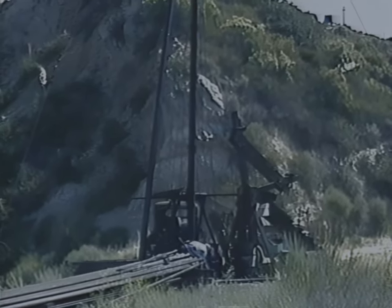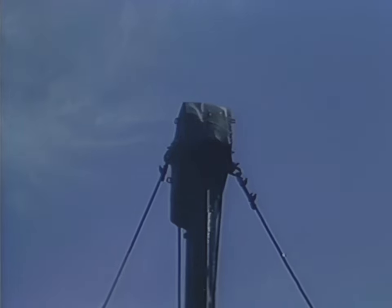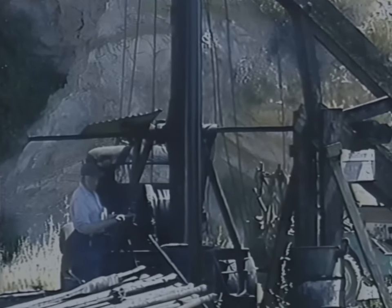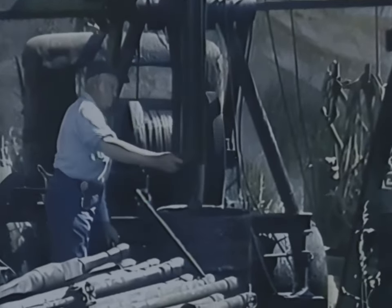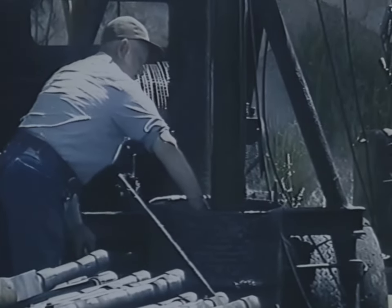To produce the wells, Carl lowers the baler until it hits the oil. Once the baler fills with oil, it's lifted out. Then, the oil is emptied into a barrel connected to a pipeline that runs to a production tank.